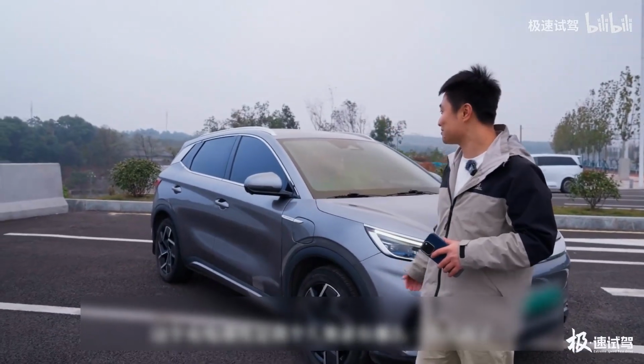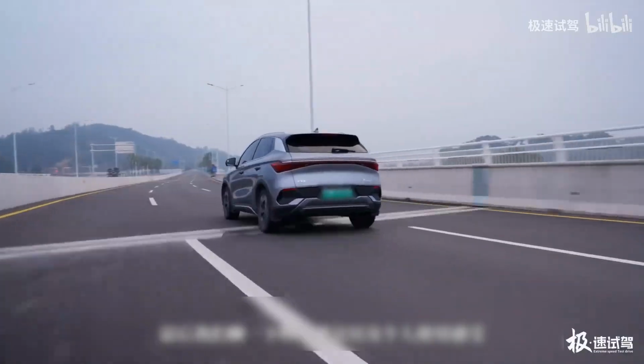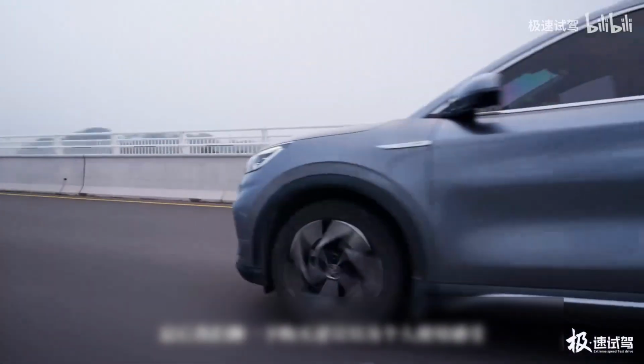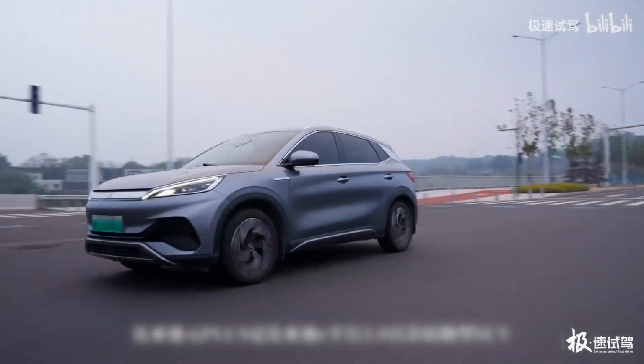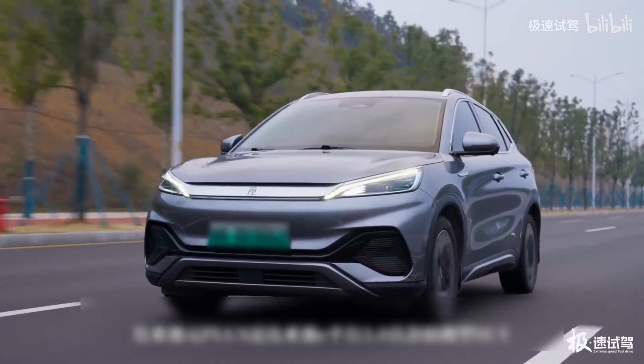Finally, let's talk about purchasing recommendations. In my personal experience, the BYD Yuan Plus is the first coupe-style SUV on BYD's Platform 3.0. It offers high-level configurations and hardware specifications, along with stable product performance. Therefore, based on your budget, you can confidently choose any mid or high trim level depending on your preferences.